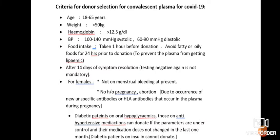Hemoglobin should be more than 12.5 gram per deciliter. BP of systolic between 100 to 140 is acceptable, and diastolic 60 to 90 is acceptable. And food intake, one should have taken food 1 hour before donation, and one should avoid fatty or oily foods for 24 hours prior to the donation to prevent the plasma from getting lipemic, which would cause problems both in the patients receiving the plasma and also the collection system which is being used for collecting the convalescent plasma.